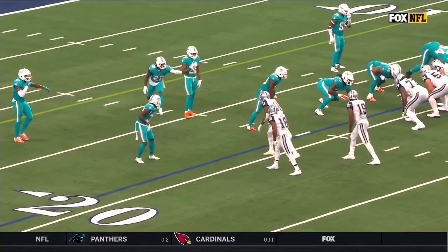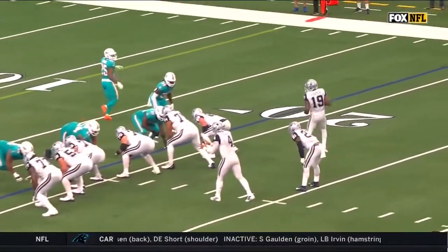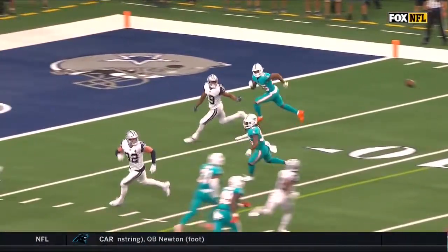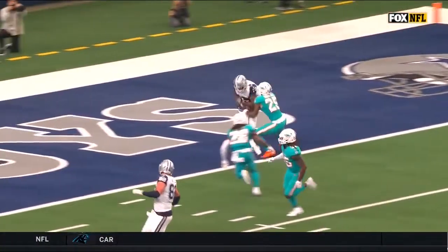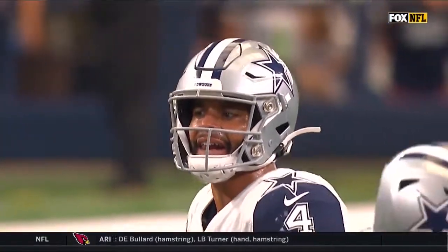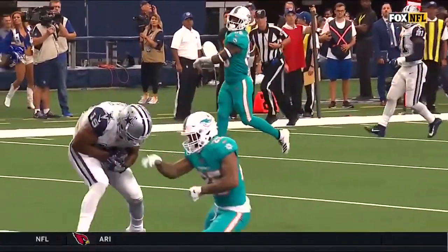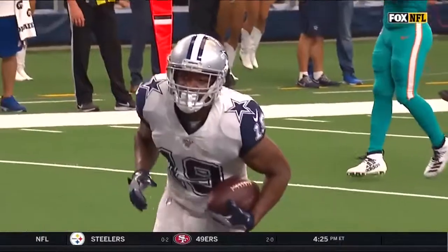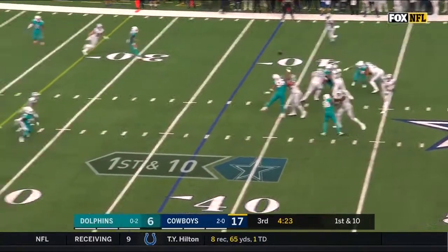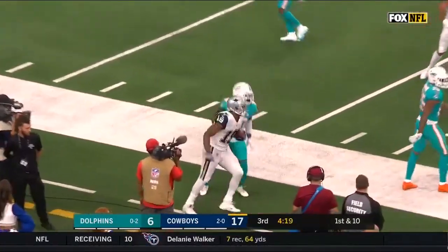Watch the motion by Cooper coming back across the formation. This is a big wrinkle that Dallas has added to their offense this year. A lot of that allows Dak Prescott to identify whether they're playing man or zone. He's able to read the coverage because of the movement by Cooper. And look at the eyes taking him right back to his primary target in a nice contested catch. Cooper has it at the 20, and he's forced out of bounds at the 19-yard line.